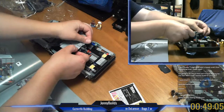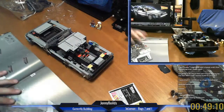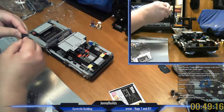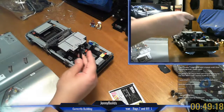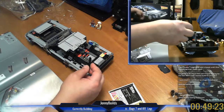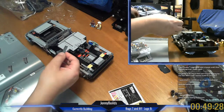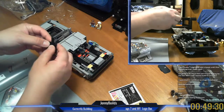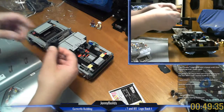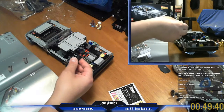Okay, we're almost done with this bag. There's not too many things left. I'm starting to add some components around here, little doodads. Looks like we're doing some of the last bits of the siding. Another little chrome piece. Ooh, cool.